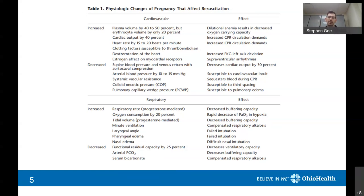And so there's a shift towards fluids leaving their vasculature and going into other spaces. And that can have some effects on their airway as well as effects on their risk for pulmonary edema.